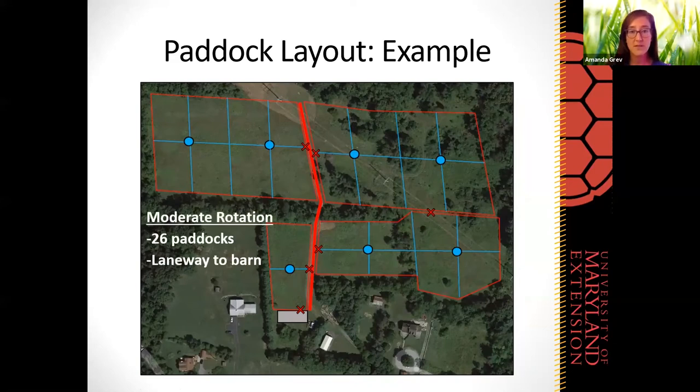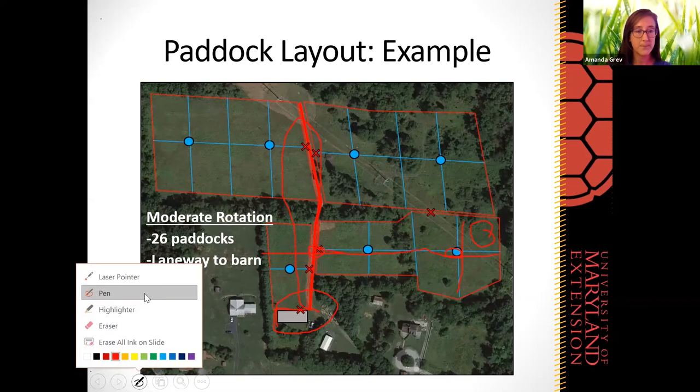There are like 26 different fields. You can still see that central laneway system right here, the laneway going to all those fields. Down here is the barn or shelter, the dry lot area. And same thing, they have gates going from this laneway into these different fields, but they actually have interior fences in here to further subdivide those exterior fields. And then you can see in that circumstance, they have to have a water source out here, so when those animals are in this field, they still have access to water. So again, another consideration.